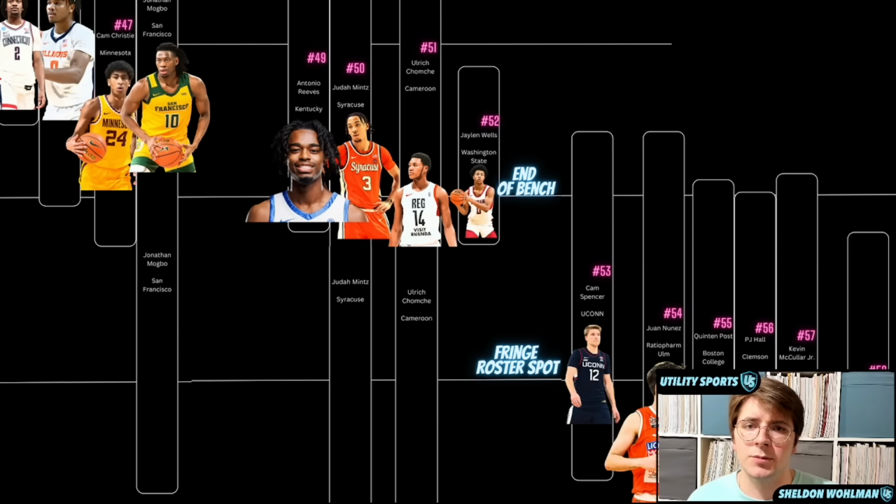I could see him kind of hovering between two-way contracts and being like maybe the 14th, 15th man on a roster, similar to what Luka Garza has been for the Minnesota Timberwolves. Obviously, very different players. Jalen Wells is a wing who can really shoot it. Luka Garza is a talented post-scoring big man who's also added really the ability to stretch the floor a bit.